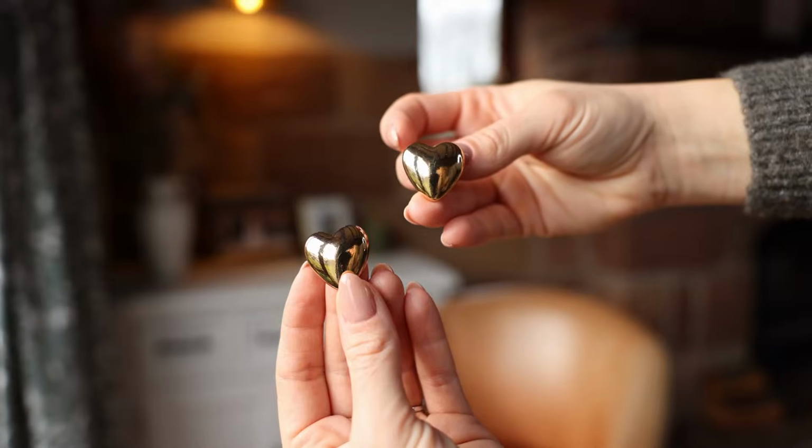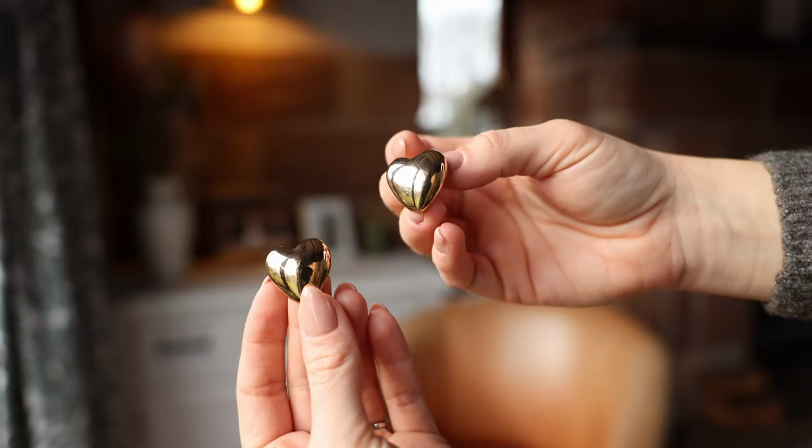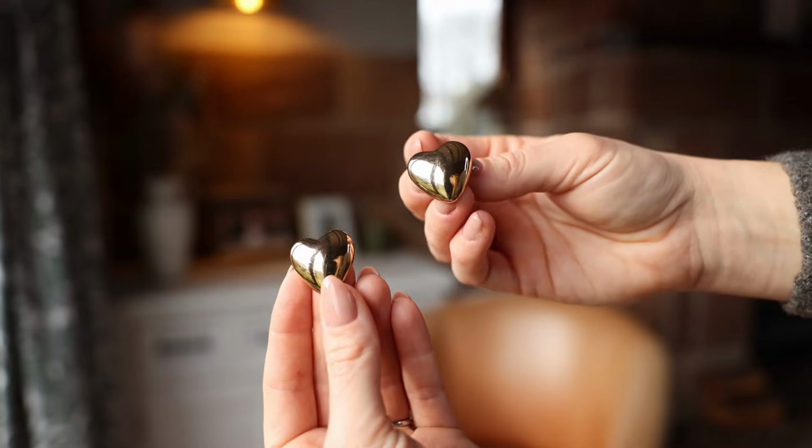And then last but by no means least are these absolutely amazing heart earrings from H&M. These are actually the second pair of these that I've purchased. I still have one of the other set upstairs, and I somehow lost one of them, but when I had them, I wore them religiously all the time. So when I went into H&M recently and saw that they still had them, I had to repurchase them because I've turned the house upside down for this other earring.